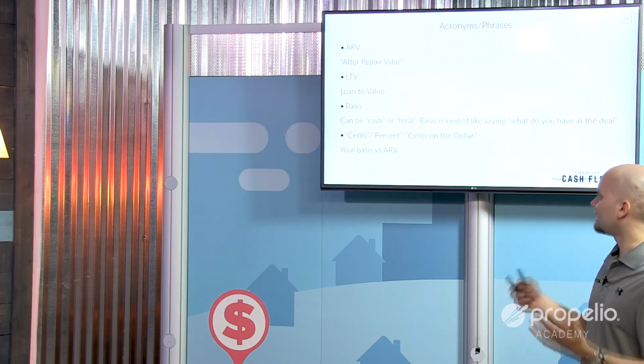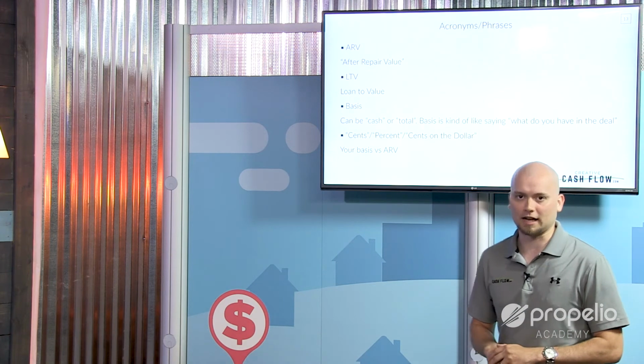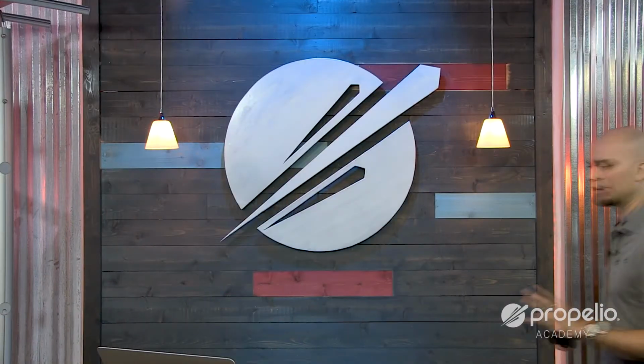Cents on the dollar, so your basis versus your ARV. There's going to be a lot of times when you hear deals get thrown around, they're going to say, man, I bought this deal at 75 cents. It means they bought it at 75% of the ARV. Like I mentioned earlier, conventional wisdom says buy at 70 to 75%. The implication is it's 70 to 75% of the ARV, and that includes the money you're paying the seller, and the money that you're putting towards rehab. It does not include closing costs and holding costs, that kind of stuff.